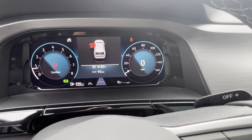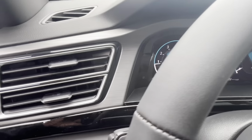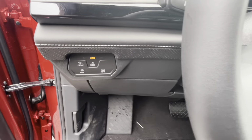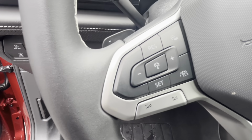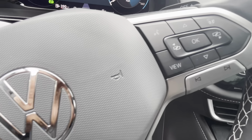Inside, the Atlas Cross Sport SE provides a spacious and comfortable cabin that can accommodate up to 5 passengers with ease. The seats are supportive and well padded, making long journeys a pleasure. Additionally, the generous legroom and headroom ensure that even tall passengers can travel in comfort.